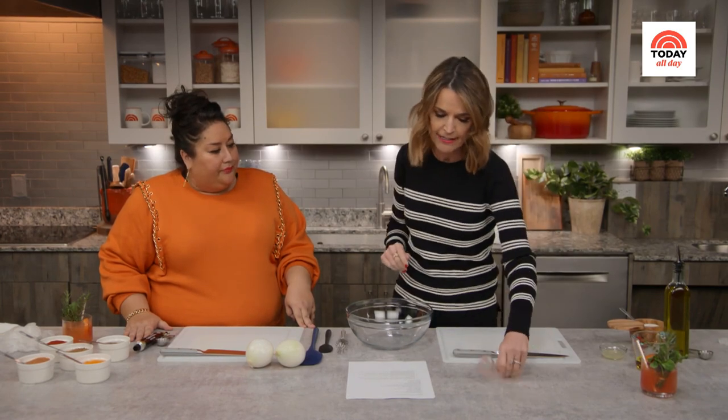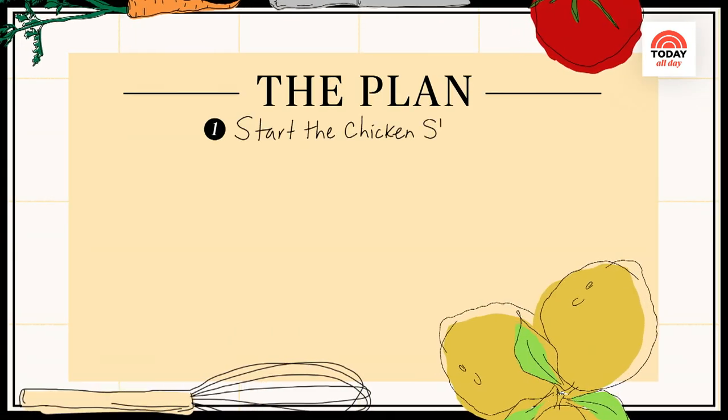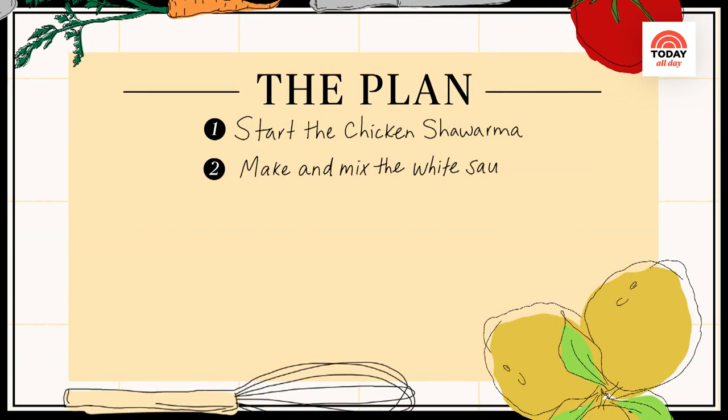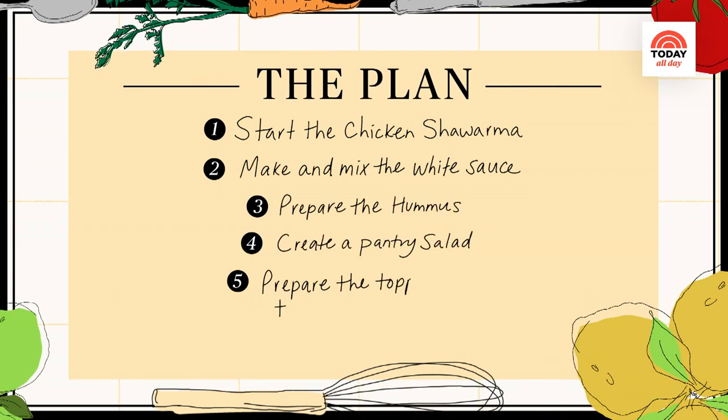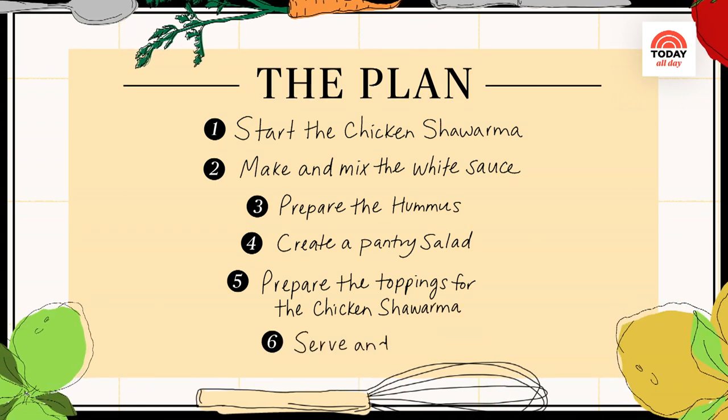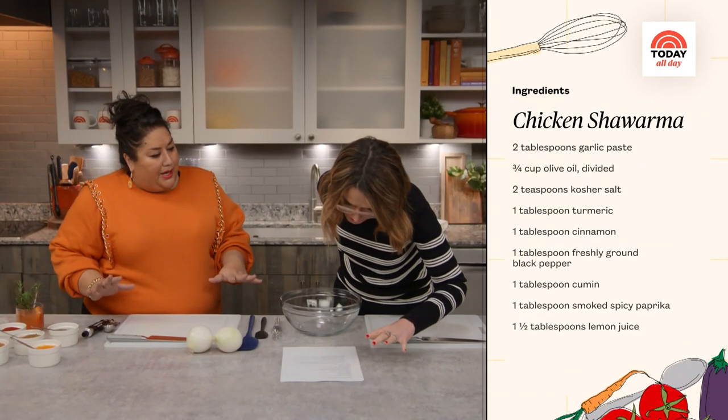Okay, so let me look at the recipe. Because I'm a new cook, I get obsessed about the whole recipe. But I have a plan. Our plan for today is: start the chicken shawarma, make and mix the white sauce, prepare the hummus, create a pantry salad, prepare the toppings for the chicken shawarma, and serve and eat. We're going to start with the marinade first.